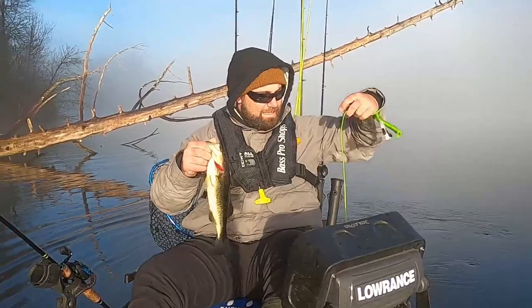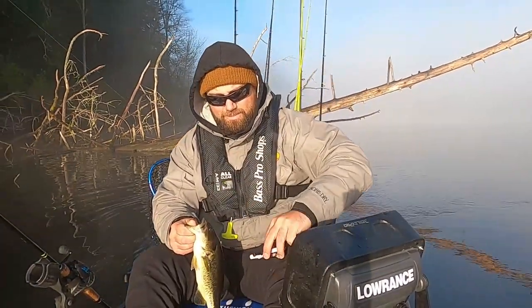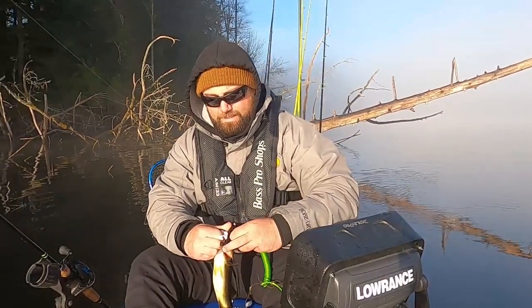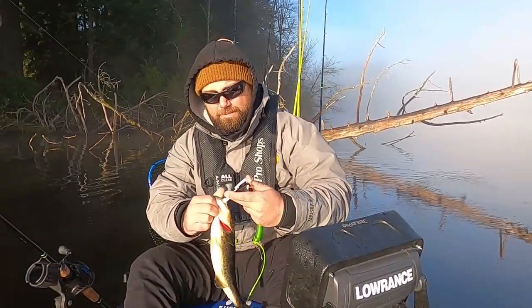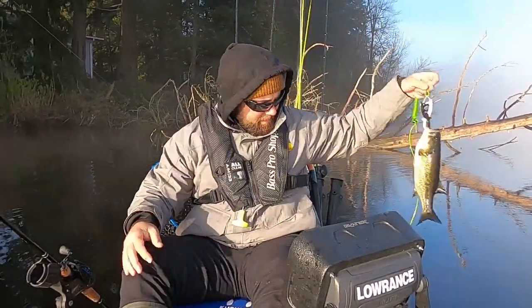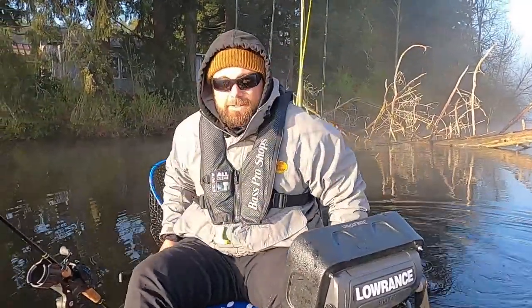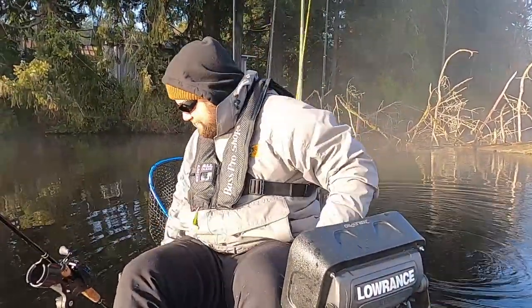And I got a tool for that. It's this right here. It's called a donkey leash. And basically what you do is you open those up, clamp her down, close it. Boom. And while I get ready to take my picture, that fish is going to be alive and well and happy.